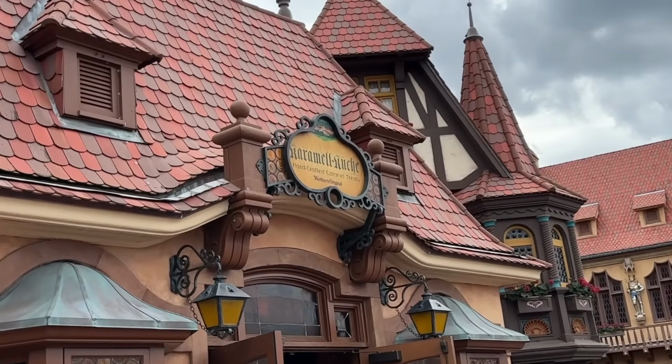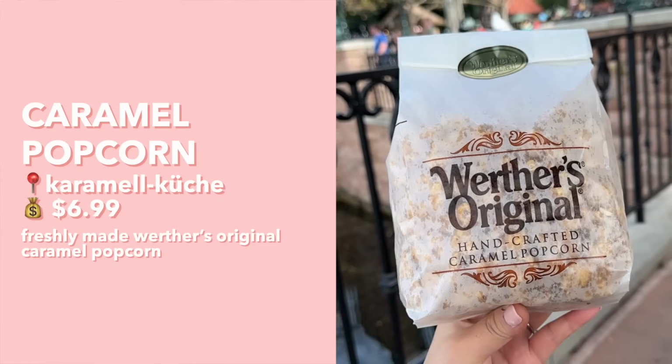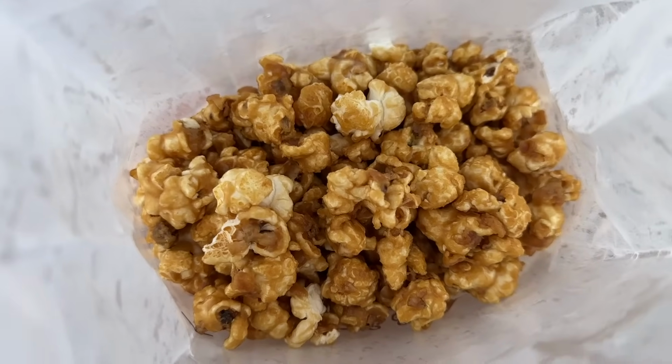We also stopped by Karamell-Küche. I don't think I said that correctly, but they are known for their handcrafted caramel treats, and they have this Werther's Original handcrafted caramel popcorn. And right when you walk in there, your nostrils just fill up with caramel smell. It smells glorious. Oh my God, this looks amazing.